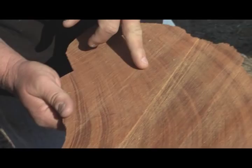See that wider ring there? That's a wetter year. Right. Then right there's a little wider one.